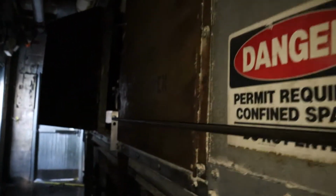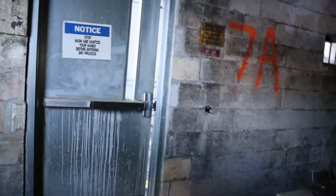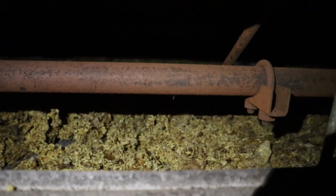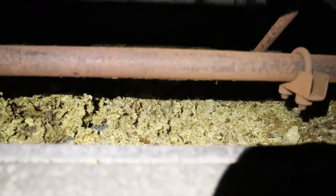More machines over here. It's really cool. It's like a time capsule with how much stuff is left behind, but unfortunately it's getting torn down, so this won't be a thing much longer. You can see, well, whatever it is in the gelatin making process, they actually had that stuff, some of the remnants of the byproducts or the products or whatever they are inside here.